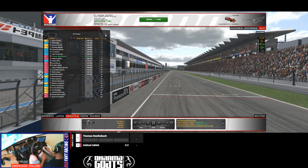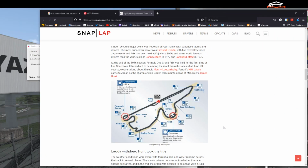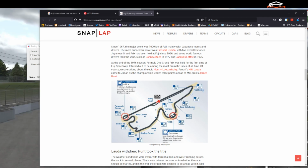Yeah, I mean, they throw in every car altogether, and that's a good thing. Let's check the new track. There it is, the layout. I love it. It's a great one. I think first corner here, going down into Coca-Cola corner, it must be heaven in real life.